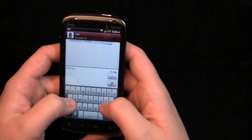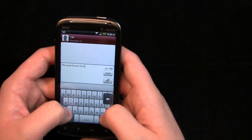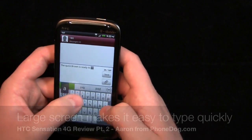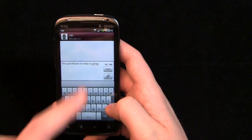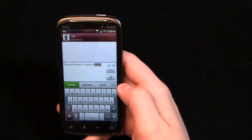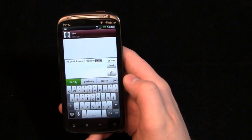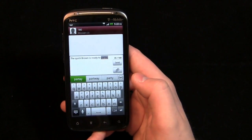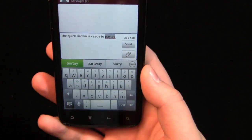And we can come down here and open up and say, the quick brown fox is ready to partay. And you can see the red line appears below and gives you the ability to correct. So their correction system is improved as well. I've noticed this over the weekend that I've been using the device. I've just got back from San Francisco from the Reader Meetup, and there are changes to the dictionary as well. So nice changes as well.